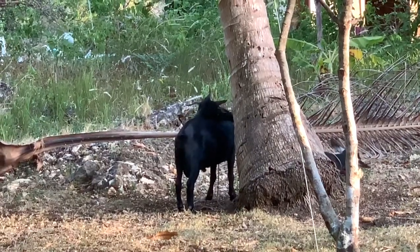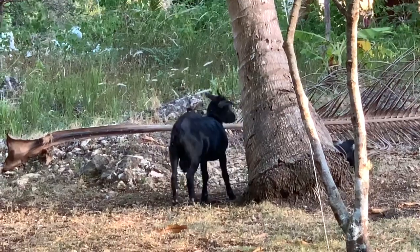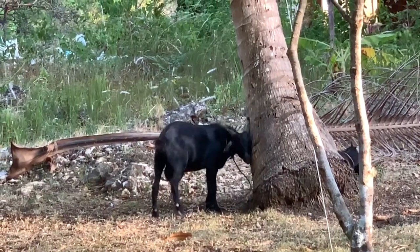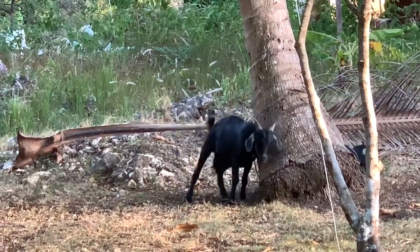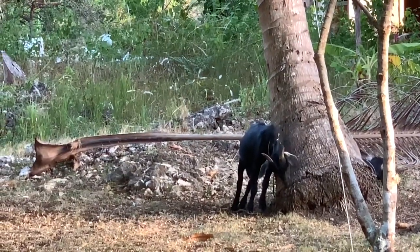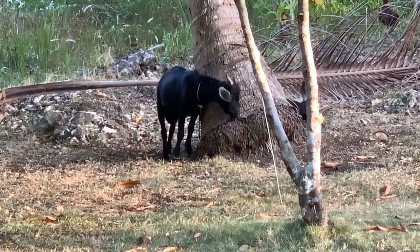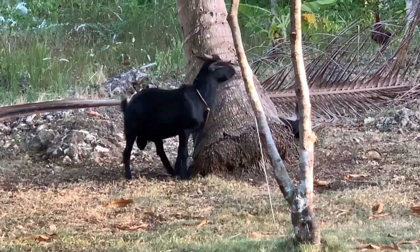So, I just don't think we can have goats, because once I do the landscaping, I don't want them eating everything. And I don't want to keep them cooped up in a pen. So I don't know. I have to think about this one.